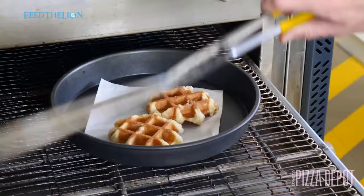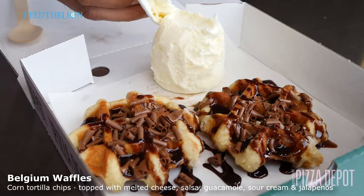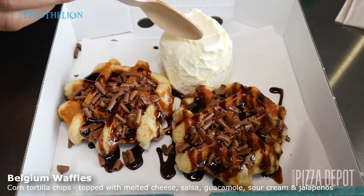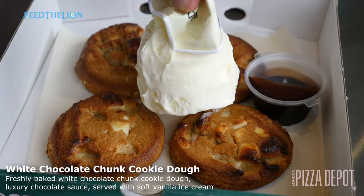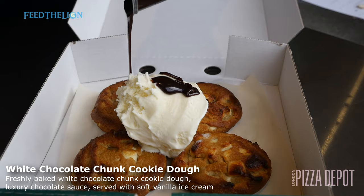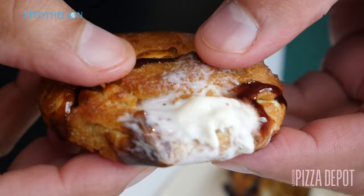We also have a range of delicious desserts to finish off your pizza meal. All of our desserts are served with vanilla ice cream. We served you with our Belgian waffles and our white double chocolate cookies. The white double chocolate cookies, they're 4 in a portion. They're soft and moist and warm and gooey. They're served with a chocolate sauce and soft vanilla ice cream.